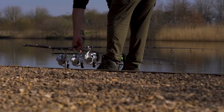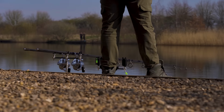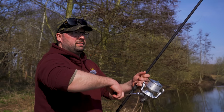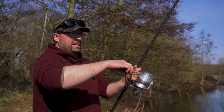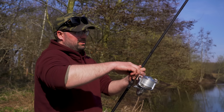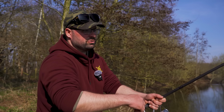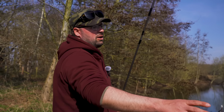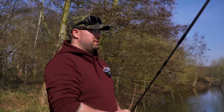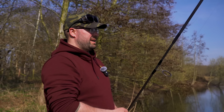Well, you always want to finish on a fish. However, it hasn't materialised like that this morning. So we had a flurry of action, and yeah, it's just been really, it's not been great this morning, let's be honest with you, since that. The birds have come in, the swans, the coots, mallards, you name it. They've all absolutely hammered the spots. It's been a nightmare keeping a rig in, and yeah, nothing else has happened.